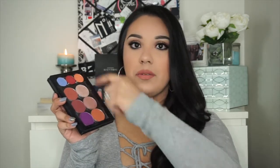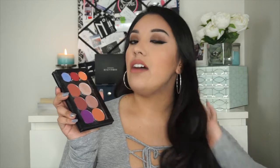But these are all just these 6 right here. These 3 are random Coastal Scents shadows. But these 6 right here, I want to talk to you guys about. These are from a brand called Solstice, sold at Friends Beauty.